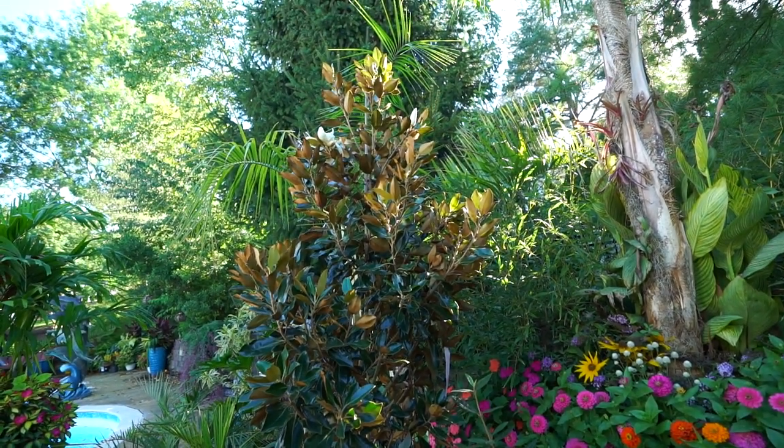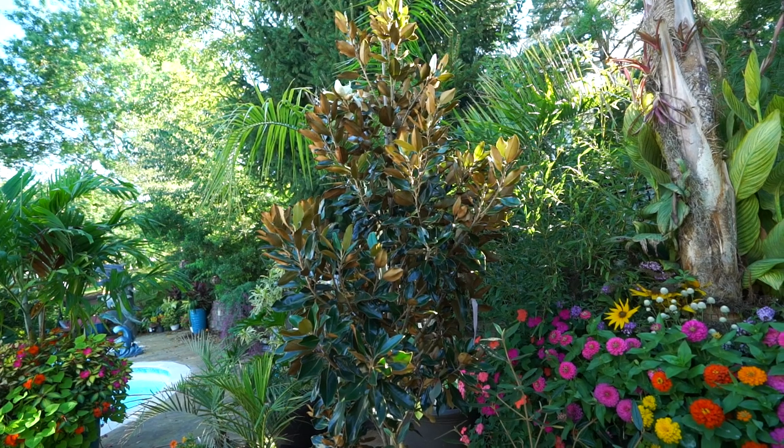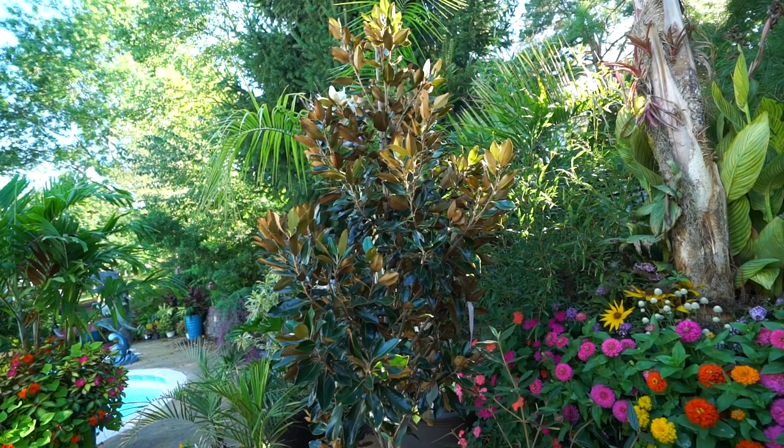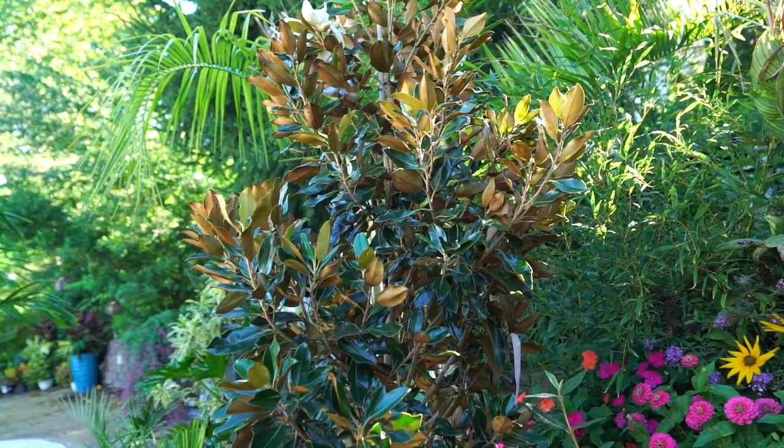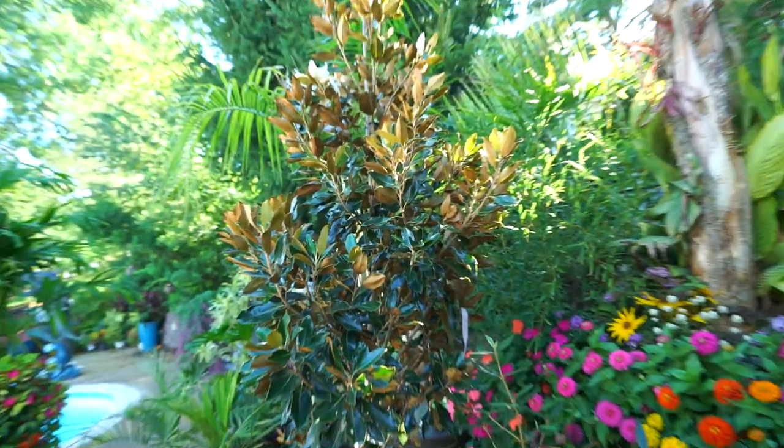I've been able to work with some bigger plants, make some big changes out here, and get more fall and winter interest out here, in the magnolia. I mean, this is just all-year interest. It's fantastic. I love it so much. I said I was going to stop.